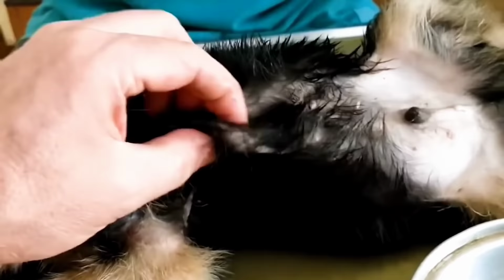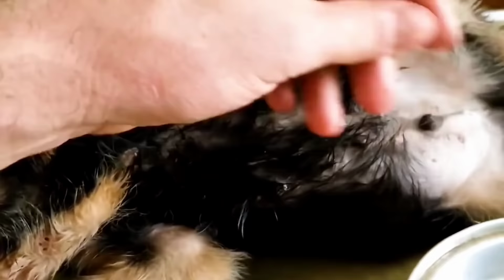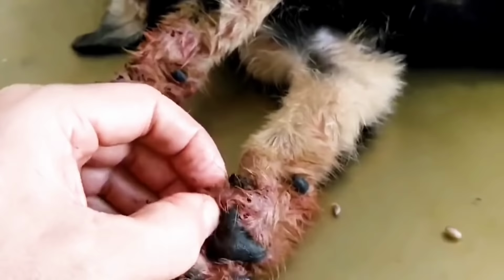The most common flies in the United States that bite dogs are deer flies, horse flies, and black flies. These are usually not dangerous to your dog. Any risk from these bites is usually associated with a secondary infection that might develop.